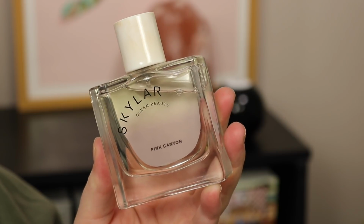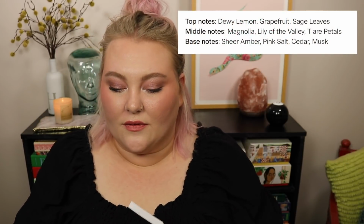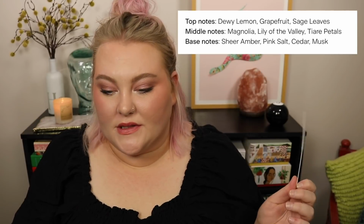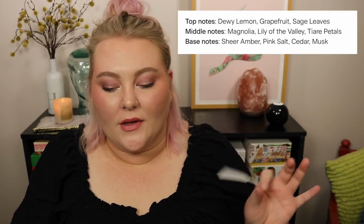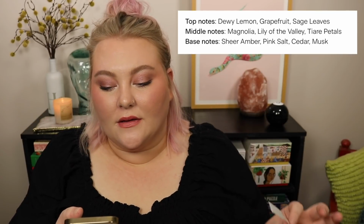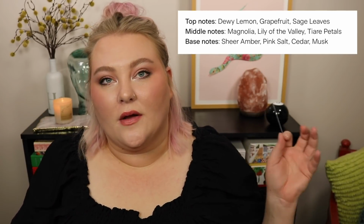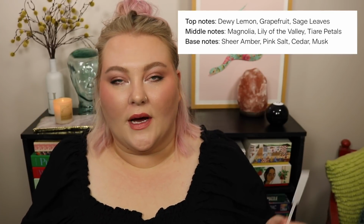So anyway, okay, let's talk about some musky type scents. I have some of those going on. This one from Skylar is called Pink Canyon, and this is, again, another pretty unique fragrance on the market. There's something super clean about this, but not in a way that feels headache inducing or too screechy. There is a salt note in here. There's also some grapefruit as well as some cedar. So in the top it says dewy lemon, grapefruit, sage leaves. So there's something aromatic about it as well. There's magnolia, lily of the valley, and tiare petals in the mid, and then sheer amber, pink salt, cedar, and musk in the base.